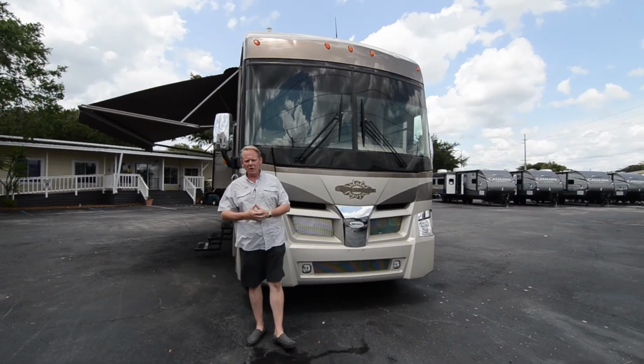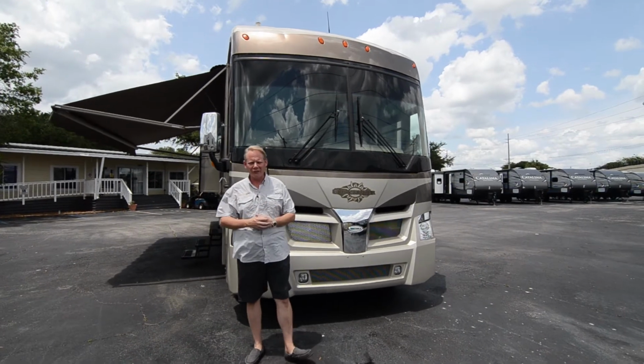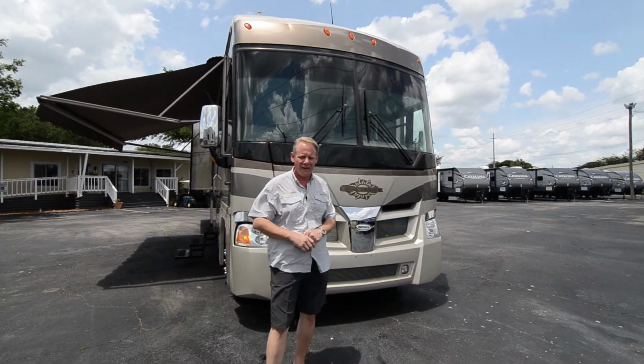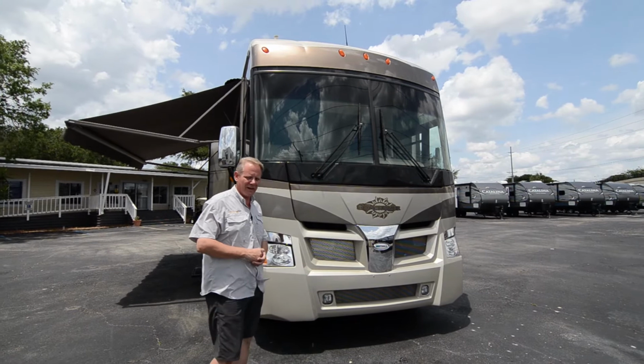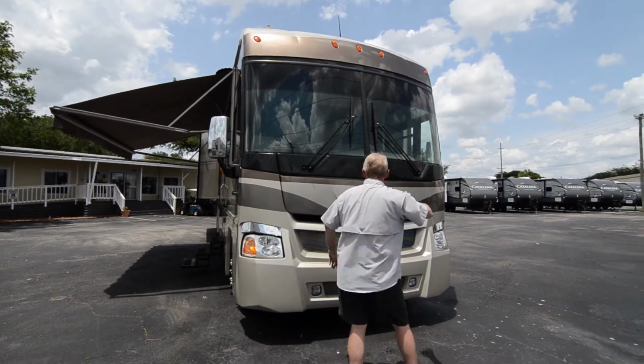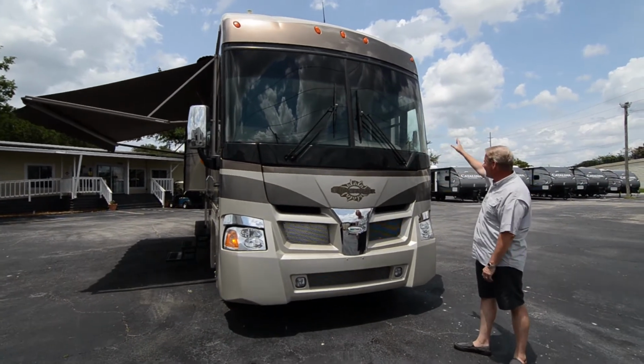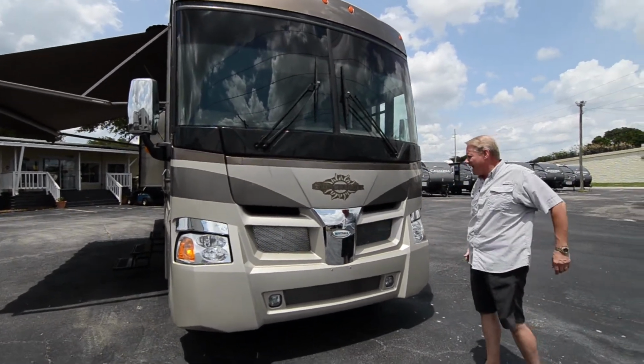Okay, we're going to continue our tour here on the outside of this motorhome. Again, 2007 Itasca Suncruiser 35L, only 25,000 and some odd miles on it. Starting up here at the front, both of the windshields are in excellent condition. There's no cracks or stars or anything like that in them.